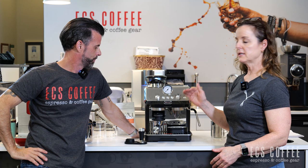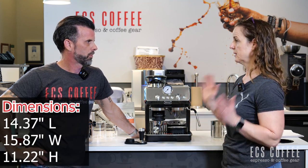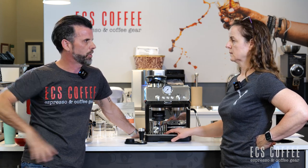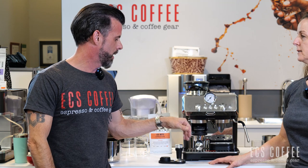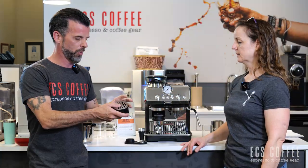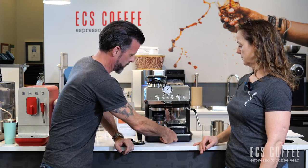Even though it doesn't have the tamping station, it still flows really nice into this funnel. One of the reasons I don't like the manual machines is the mess of the grind everywhere, like the Breville Barista Express. You kind of wish they all had this. I think it's kind of genius, actually. Before we get started, you've got your drip tray and your little height adjuster for little espresso cups. The drip tray comes out to clean up.